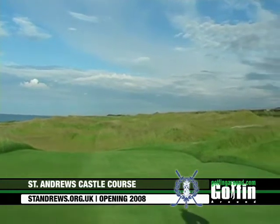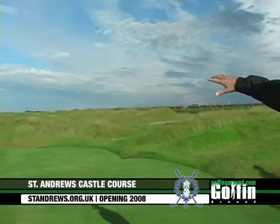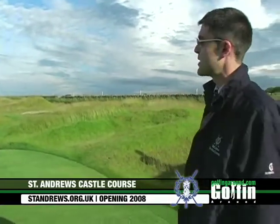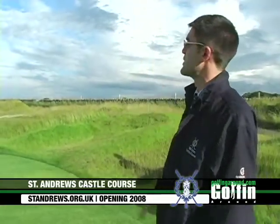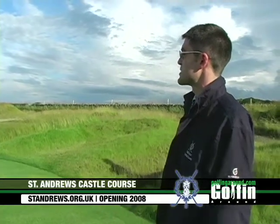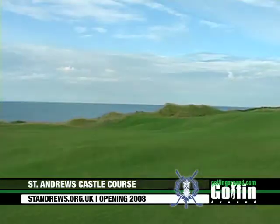A lot of the tees do this to you. They give you a perception of a very narrow landing area. They don't give you a lot of room to aim at, but when you get down there you can really go for it. So it's a kind of course that just makes you think on every shot.